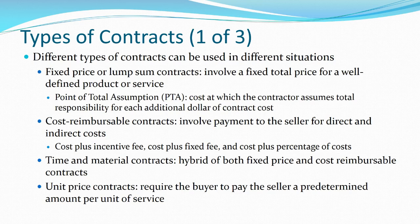A cost plus a fixed fee means I have a built-in stipend that I build in. So, for example, I'm building in some profit. And then a cost plus percentage of costs, meaning if I had a $100,000 contract and I delivered on time and on schedule, I might get a 10% cost. A 10% cost plus percentage would mean I get an extra $10,000. So those are cost reimbursable contracts. Time and materials means that you're basically paying somebody for the time they're working and the costs that they're putting in.